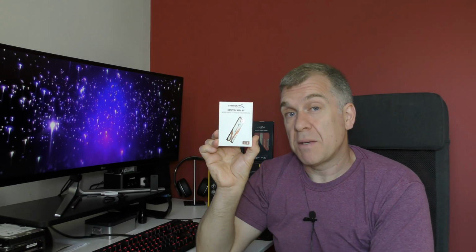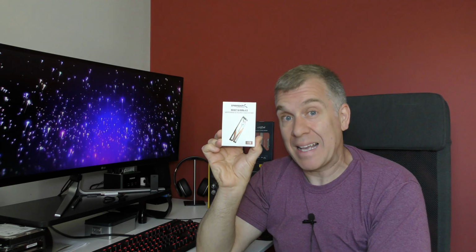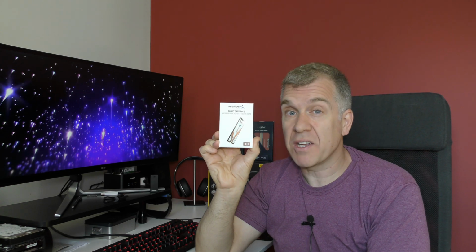Could this be the best budget 1TB PCIe Gen 4 NVMe SSD for PC gaming? Well, I reckon it could be.